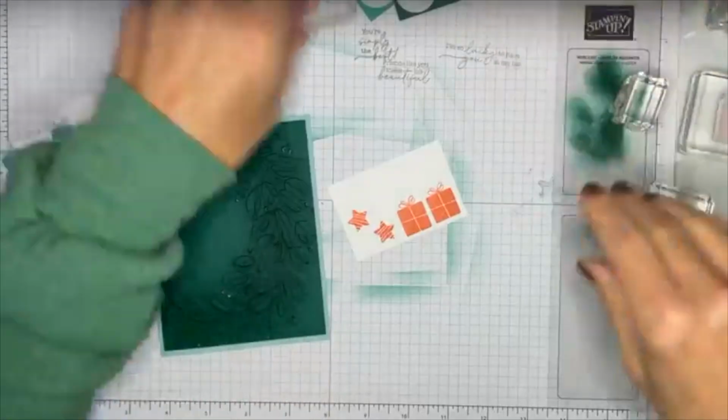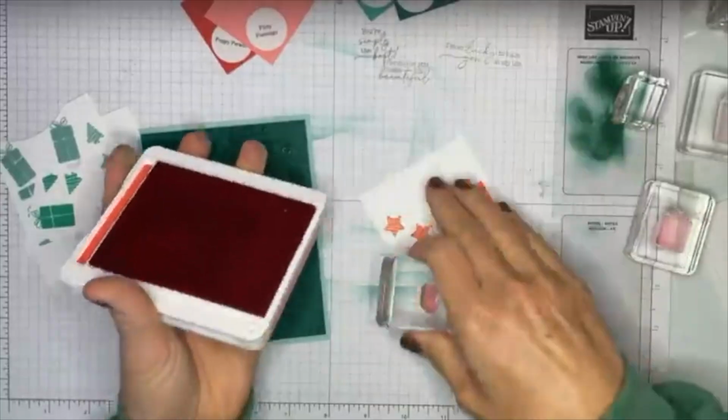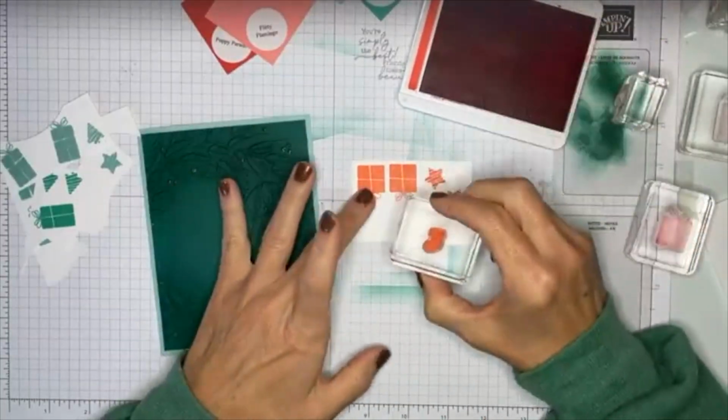And let's see, how about some Poppy Parade now? We'll do some stockings in the Poppy Parade. And let's see.